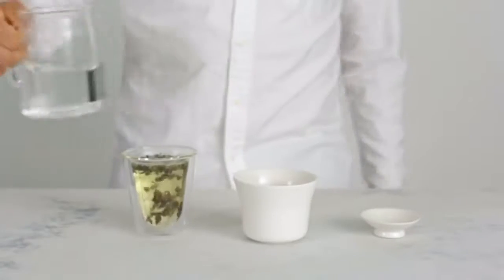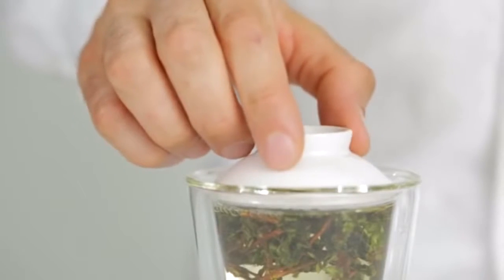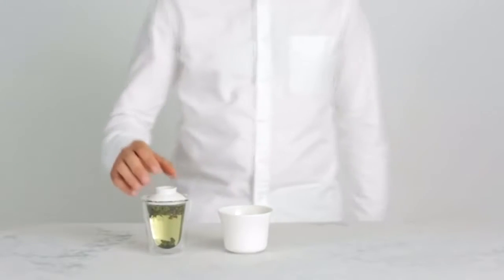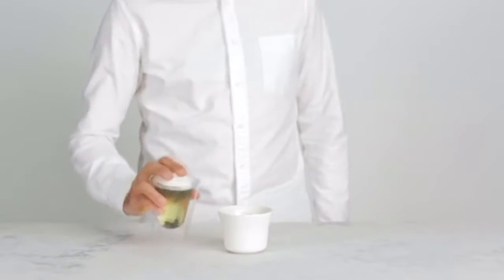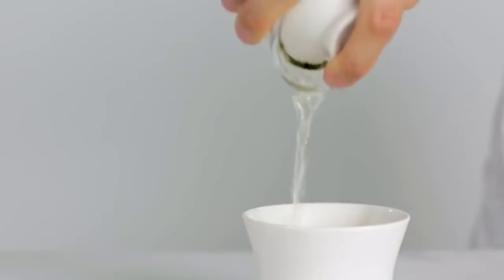The double-walled construction insulates the vessel, keeping the water temperature stable throughout the steep. The outside stays cool to the touch, so the brewer can simply be picked up like a glass. When it comes time to pour, one finger naturally pulls back the porcelain lid, and with a flick of the wrist, the tea is poured out in one motion into the porcelain bowl.